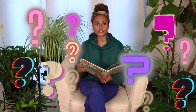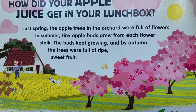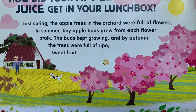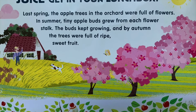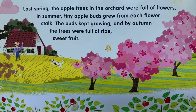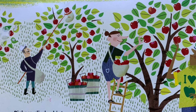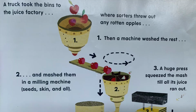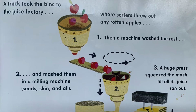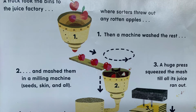How did the apple juice get in your lunchbox? Last spring, the apple trees in the orchard were full of flowers. In summer, tiny apple buds grew from each flower stalk. The buds kept growing, and by autumn, the trees were full of ripe, sweet fruit. Pickers climbed into the trees and filled their bins with fruit. A truck took the bins to the juice factory, where sorters threw out any rotten apples.